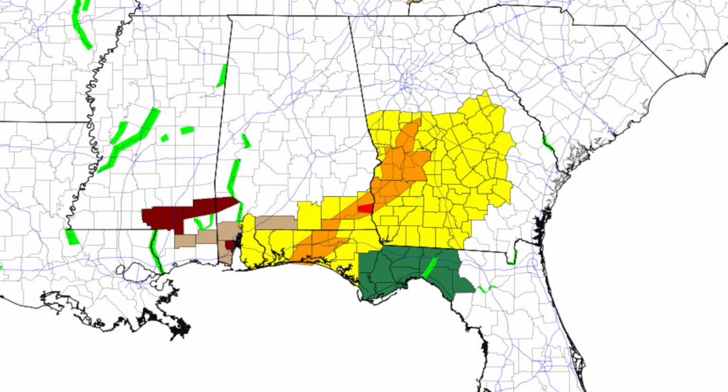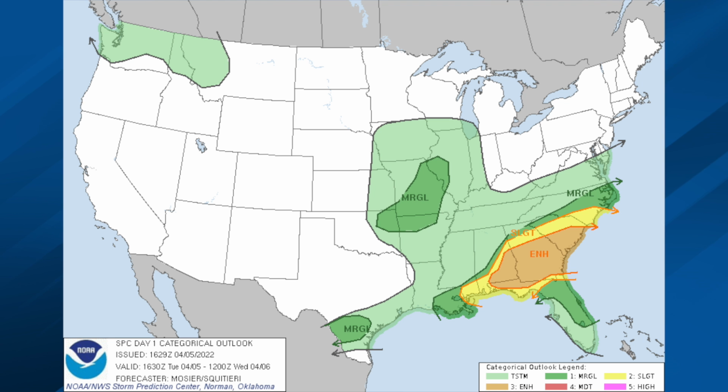We have a tornado watch in effect in those areas, the counties you see there in yellow. Flash flood watches for parts of North Florida. Here's a look at the severe weather outlook through tonight. An enhanced risk for parts of extreme southeast Alabama. But again, for Alabama, the risk is really over at this point. This would include parts of central and south Georgia and the southern part of South Carolina.